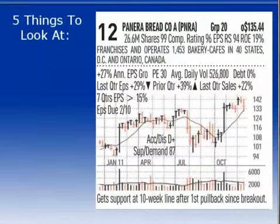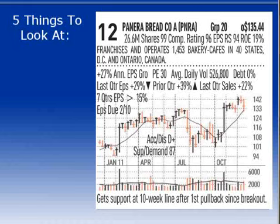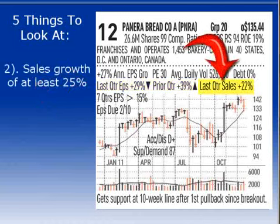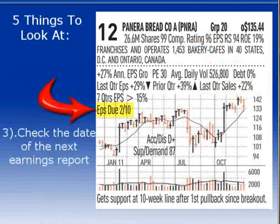The mini charts are packed with information, so if you're busy, here are 5 crucial things to look at when you're sizing up a stock. Number 1, earnings growth the past 2 quarters. Big winners have shown growth rates of at least 25% before their big moves. The same goes for sales growth last quarter, which should be 25% or higher. Quarterly earnings reports can cause big moves in stocks, so this shows the company's next release date.